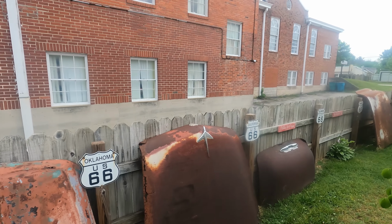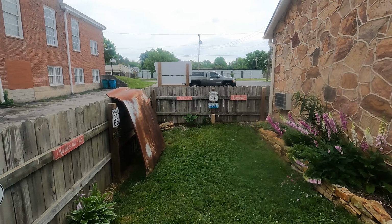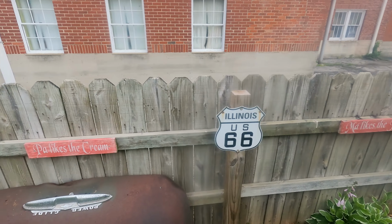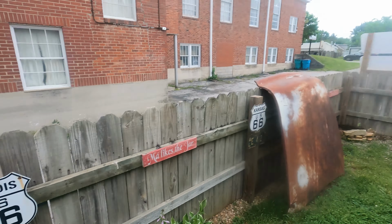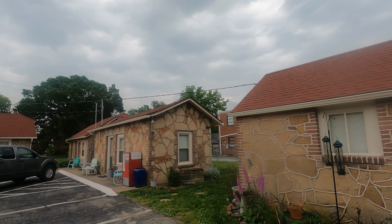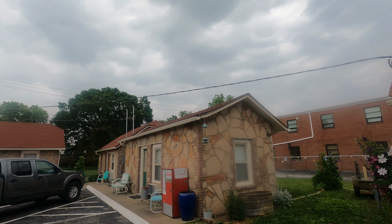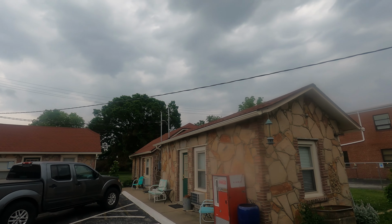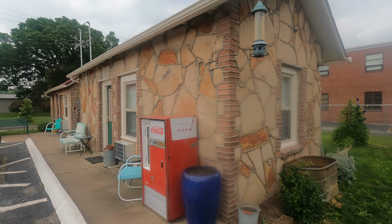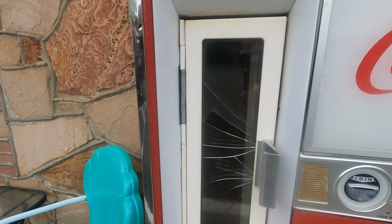But I think I'm gonna take a look over here. Man, this is so awesome. All these Burma-Shave signs. Pa likes the cream, Ma likes the jar, Burma-Shave. She also told me that there are 6 parties staying here tonight. 3 American parties, 3 international. 1 from Switzerland, 1 from Canada, and the other one from Italy. Check out that vintage Coke machine. No, it does not work. How do I know that? The crack.